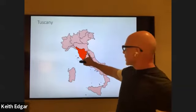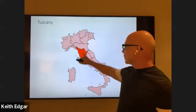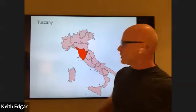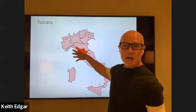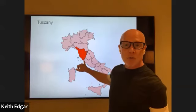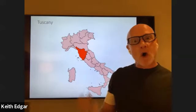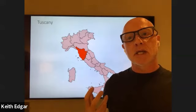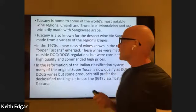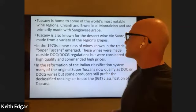Tuscany, right in the center of Italy, we have coastal exposure, and then we have internal exposure. Coastal exposure is going to give us a little more cooling treatment coming off the sea. These coastal vineyards are where we're going to find more white wine production. In the center, where it gets a little warmer, a little hotter, we're going to see more of the red wine being produced there. And Tuscany is without a doubt the most famous wine region in all of Italy.